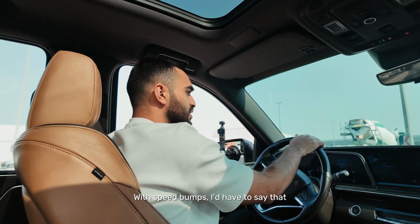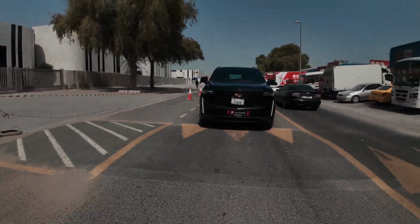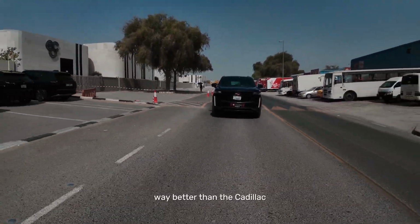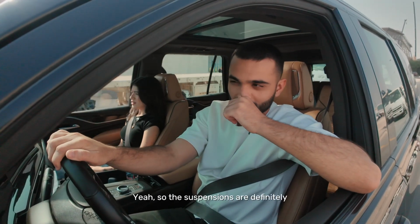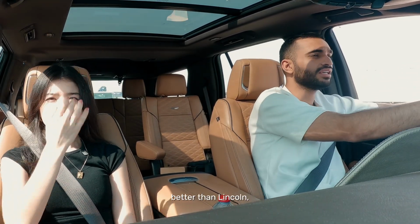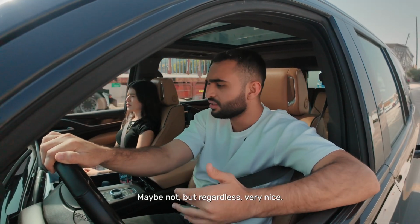With speed bumps, not gonna lie, I would give it to the Lincoln. It handles the speed bumps way better than the Cadillac Escalade. You can feel the road. So the suspension is definitely better in the Lincoln, possibly because it's a newer model. Maybe not, but regardless, very nice.